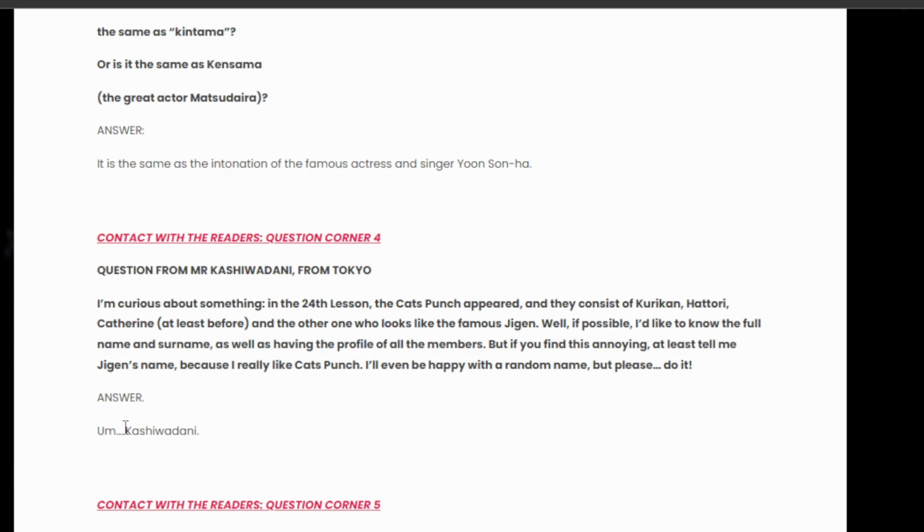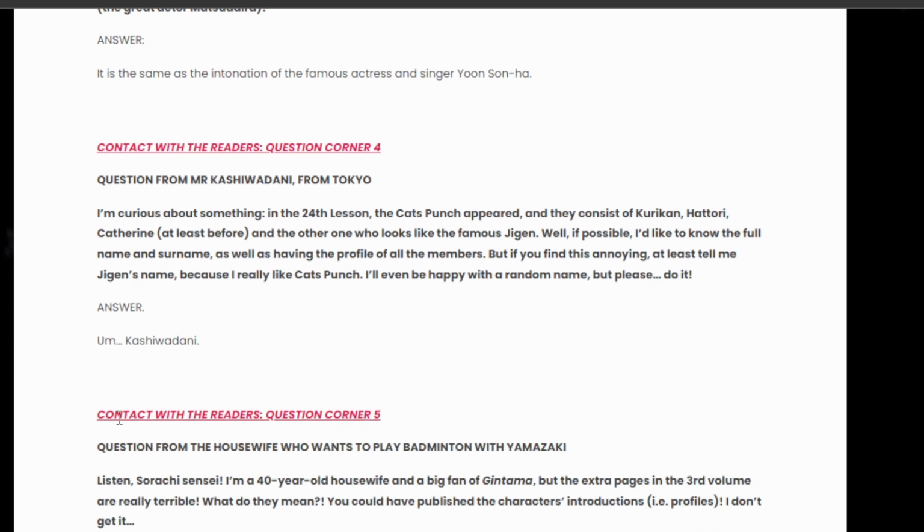Contact with the readers, question corner 4. Question from Mr. Kashiwadani from Tokyo. I'm curious about something in the 24th lesson, where the Cat's Punch appeared, and they consist of Kurikan, Hattori, Catherine, at least before, and the other one who looks like the famous Jigen. If possible, I'd like to know the full surnames, as well as the profile of all the members. If you find this annoying, at least tell me Jigen's name, because I really like Cat's Punch. I'll be happy with a random name. Please do it. Answer, Kashiwadani. Even when he gets very specific questions, he cannot actually answer it. He's like, I don't know, make it the same as your name.